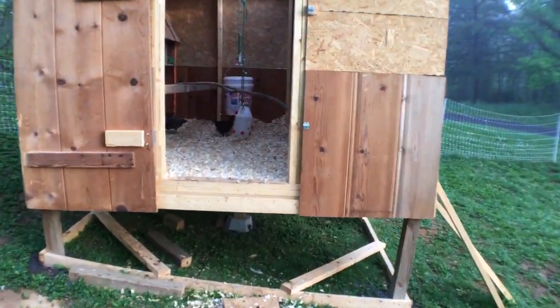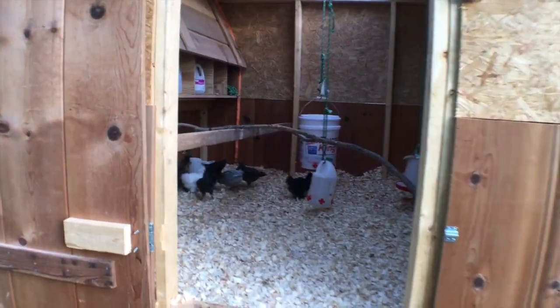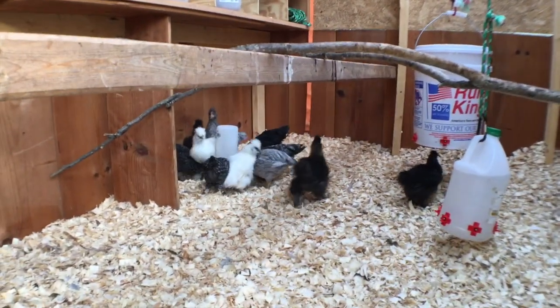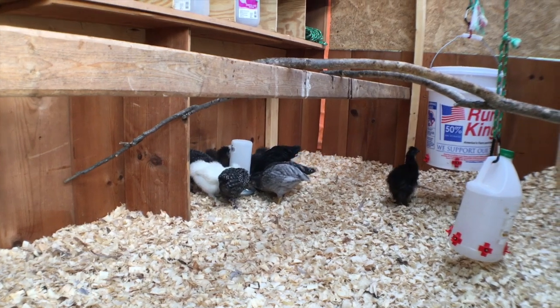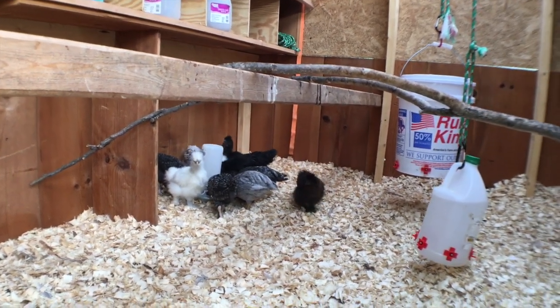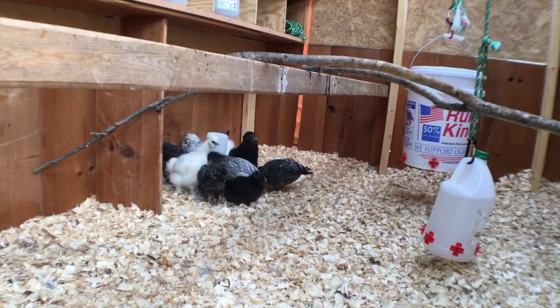The second batch of chicks are still doing well inside. We've got olive eggers, and we've got black copper morans, and we've got silkies. All doing well.